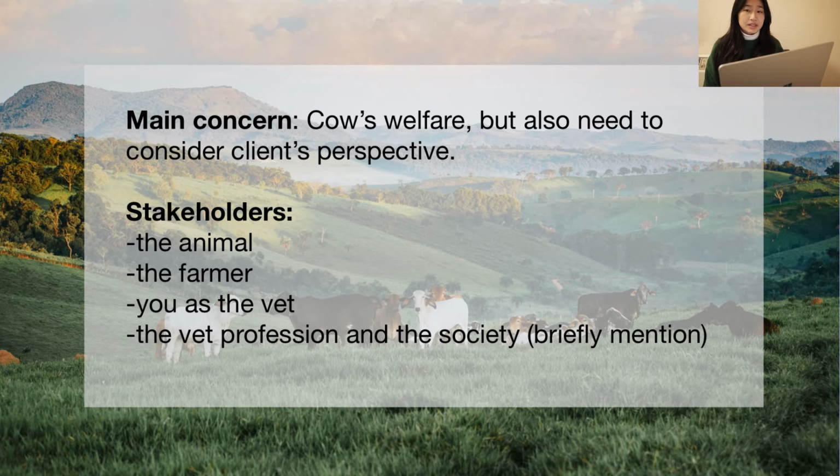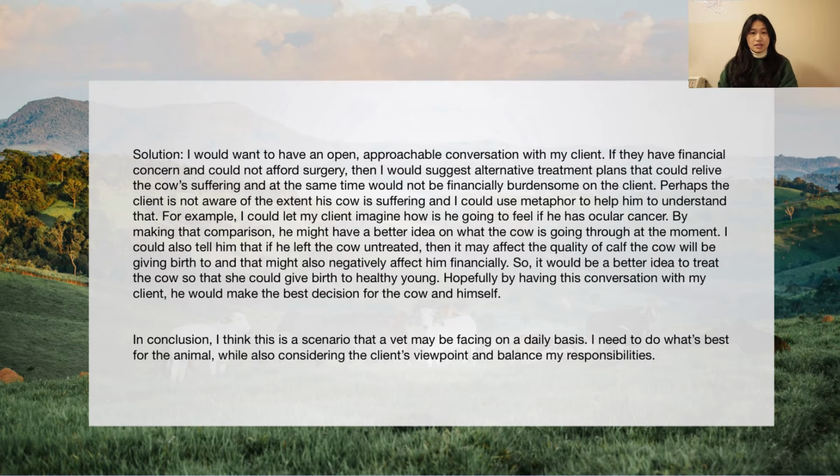Other viewpoints that you can briefly mention are the vet profession and the society. If you absolutely did nothing in this scenario and just left the cow untreated, how would other people think about you? Now considering everything, you can come up with action plans using if-then statements.